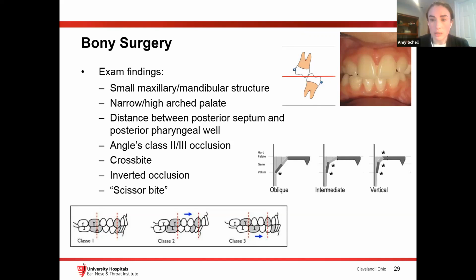There's also something to pay attention to, which is a crossbite. So if a patient has a crossbite, that's a sign of maxillomandibular disharmony and usually a small maxilla. So this patient picture on the top here, this is a patient with a crossbite. Occasionally you'll see the finding on the patient's right side where the mandibular teeth actually sit outside the maxillary teeth. This can even happen on both sides, and that's something that's referred to as inverted occlusion.